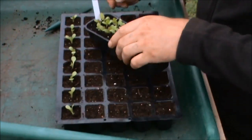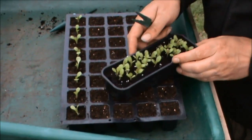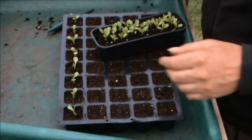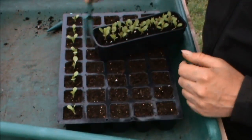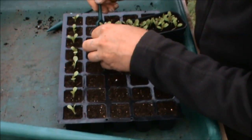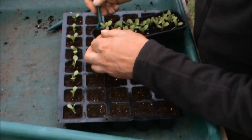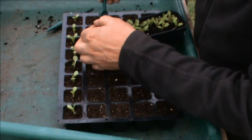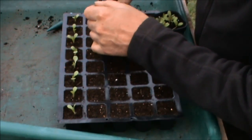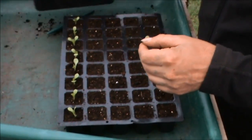It's a bit fiddly, but it kind of guarantees that you have one lettuce per cell rather than sowing seeds and then them being all here, there and everywhere. It takes up less room on the initial sowing. You can just prick out as many as you want really. I hate having trays with misfired seedlings.